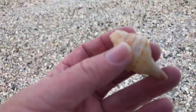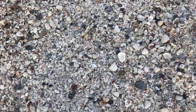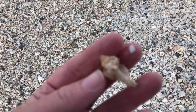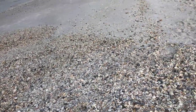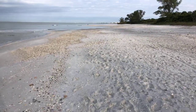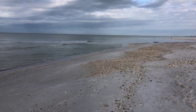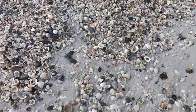What's left of a little tulip shell here. It's like another little Murex. What kind of shape is that in? Yep, it's pretty busted up. A little apple Murex. Some neat stuff out here this morning. And remember, I'm just going for the more unusual shells. If you are thinking about starting a shell collection, there's plenty of neat stuff out here to get you started. All kinds of different little shells here to get a nice collection started.